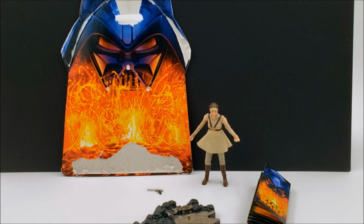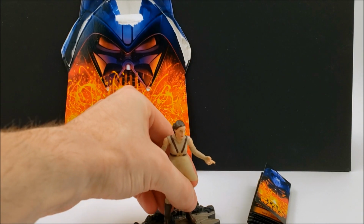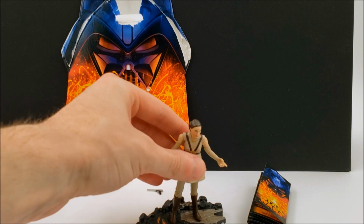And if you have the Mustafar playset, that volcano that we got back in 2005, you can utilize her for that as well. I used to have that playset, and I wish I still had it. Unfortunately, I got rid of it years ago. But I might reacquire it at some point. It is a fairly affordable playset, actually. You could probably get one brand new for $100 even. So not too bad for an almost 20-year-old playset. So I might get it again at some point. But she does stand on her stand pretty good here.